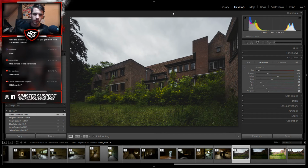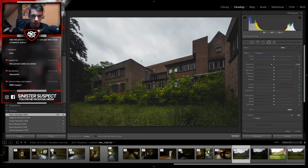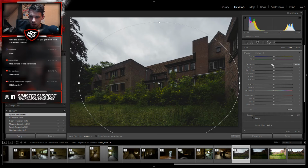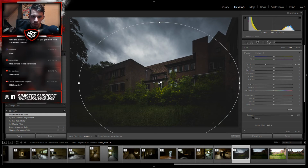Now we should start focusing on the sky. We still have to do quite a bit here, but I want to try and make that sky darker first. So I think the radial filter will be the best way to do it. And just make a radial filter somewhere along here. And I'm looking at the curve of the sky. I'm just going to do about that, I think. And I'm going to darken this up. Invert the mask, so that'll do this.